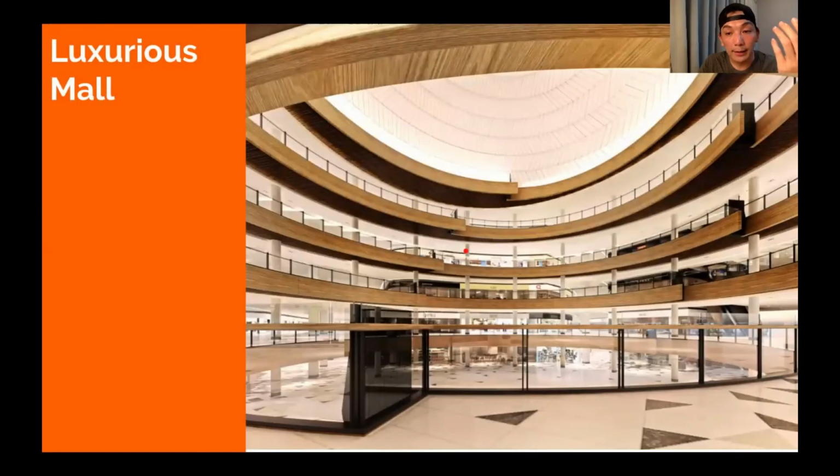So what it has in Tropicana Gardens is a luxurious mall. What do we mean by luxurious mall? You can see in the picture, it doesn't look like Bandar Utama or Starling. It looks like something of Pavilion standard. That's why we categorize it as a luxurious mall. Of course, it's not fully officially operating yet. Due to COVID, they delayed a lot of things, and a lot of tenants are not coming in yet.